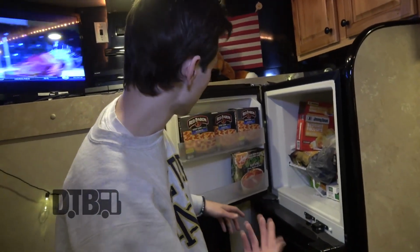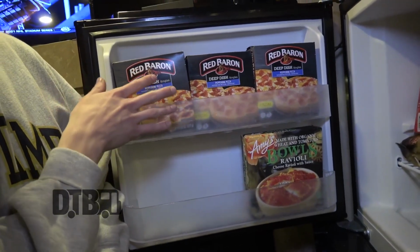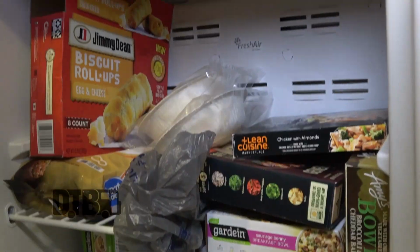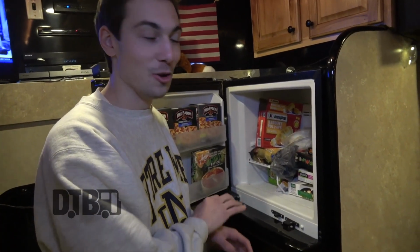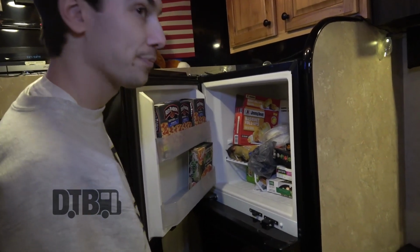The biggest culprit in the battle for space, freezer, refrigerator, is Andrew, our guitarist. Like, literally eats so much Red Baron pizza. I mean, he's already eaten a couple, but when we go to a grocery store, we have this fridge for 6-7 people, and he will literally fill this entire thing with Red Baron pizza boxes. No regard for any other space for anybody else. You can see 3 here. Usually there's more.